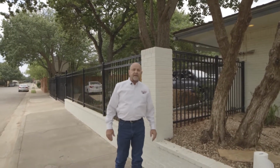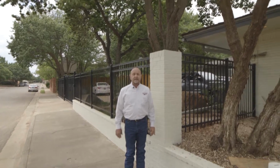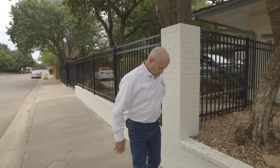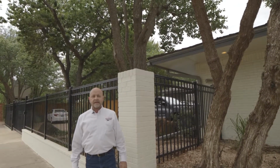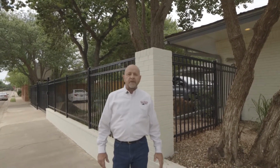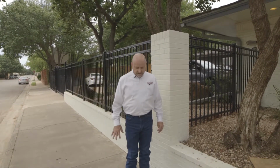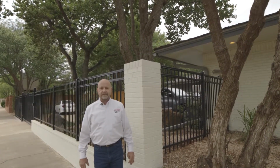Three, two, one. Ornamental iron fence can, start over. You want me to get back here? Yes, sir. That's perfect. Here we go. Ready, and three, two, one. Ornamental iron fence can provide a great, start over. Ready, three, two, one. Ornamental iron fence can provide a great look for your home or business.